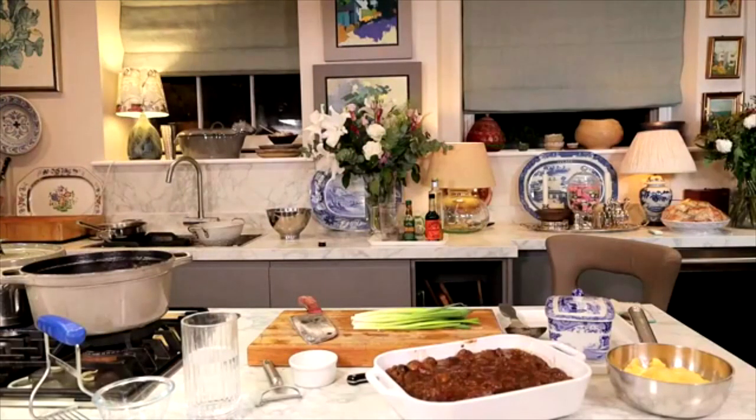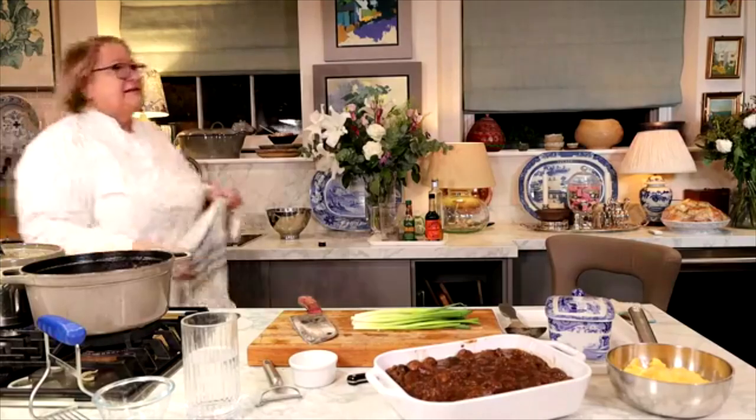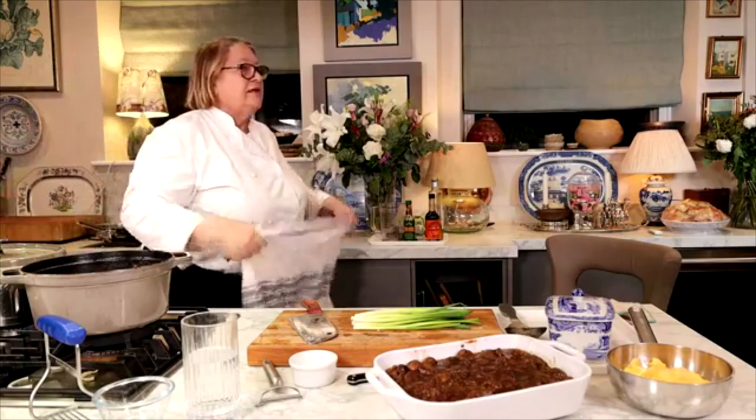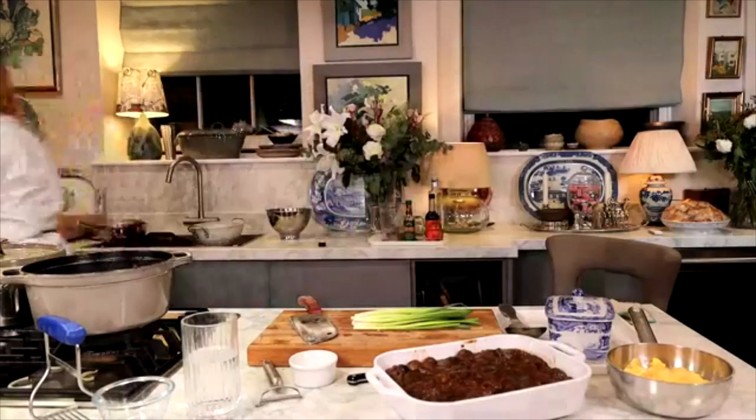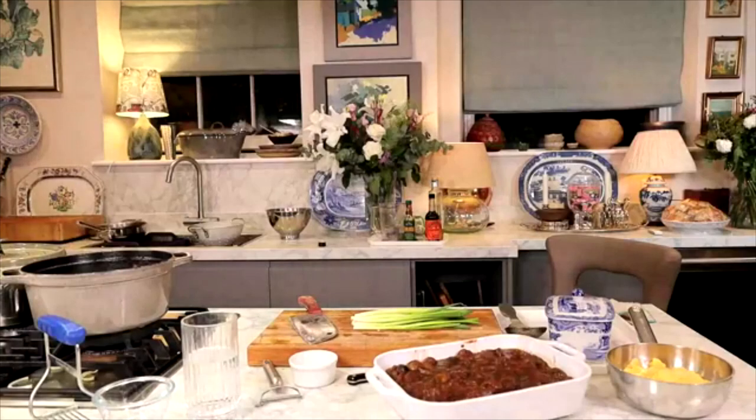Woohoo! Pardon? They mustn't touch theirs. No, you mustn't touch your casserole. Once your casserole's in the oven, leave it. Do not touch it. Do not open your oven even. Do not go anywhere near it.